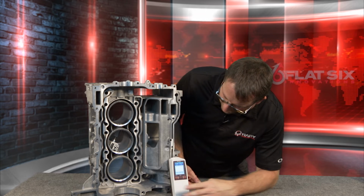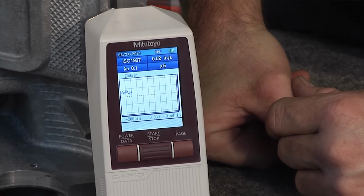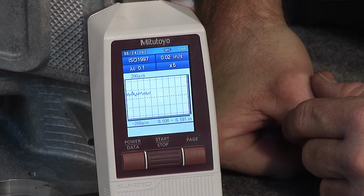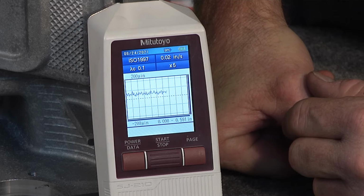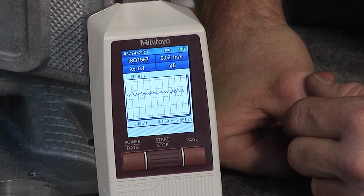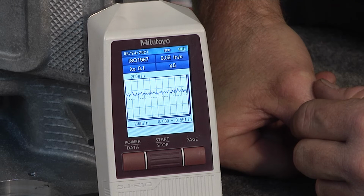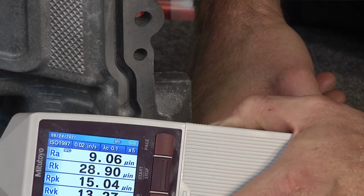And again, pay close attention to this waveform as the surface finish profilometer here travels over the unfinished portion of the cylinder, or at least non-scored portion of the cylinder. Those of you paying attention have already seen a difference. And look at these values.